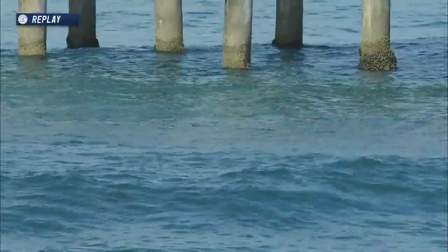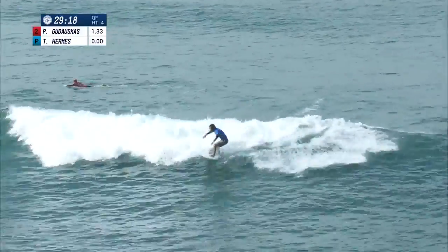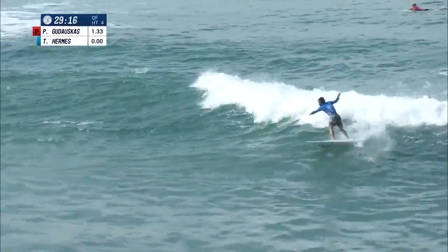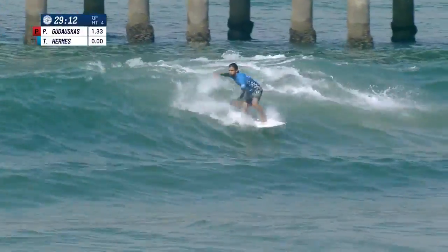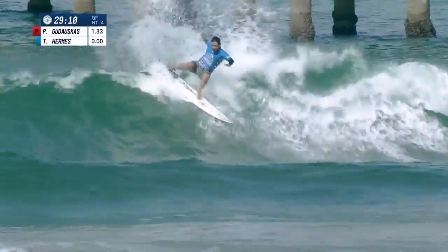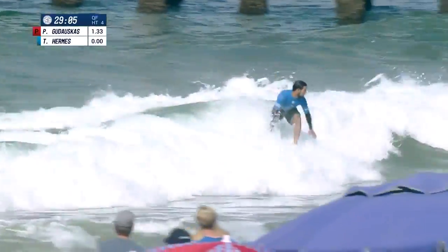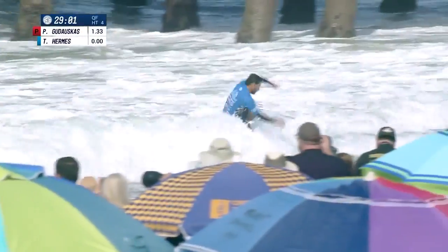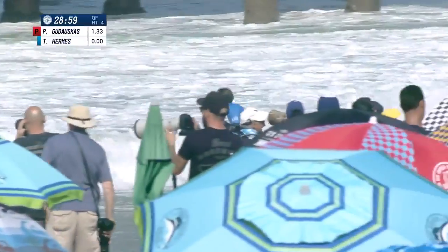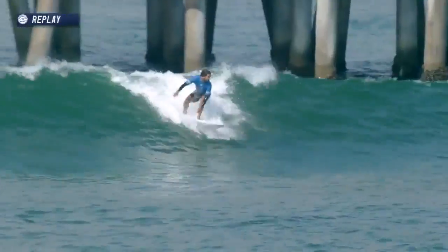Patrick Gudauskas gets an early start with a 1.33. Here we go, opportunity's knocking for Tomas Hermes. Just kind of a carve to set this up, fighting for this inside section. Tomas Hermes winding up straight up into the lip. Beautiful tailside maneuver. Another vertical snap on the inside section. Finishes clean. Wow. A quick foam snap to nothing on the outside, but three big hits on that inside shore break section.